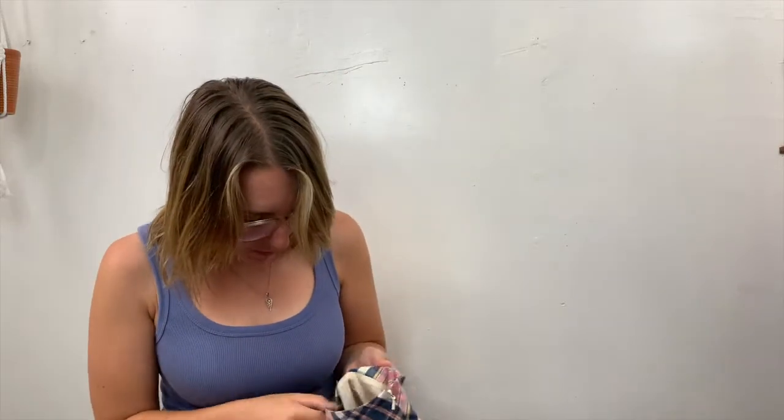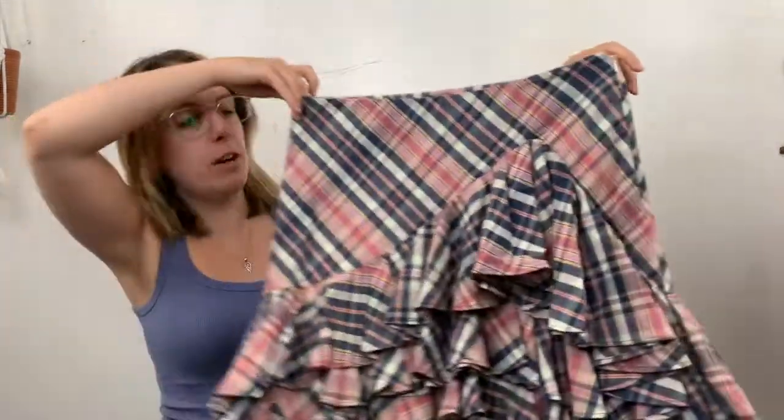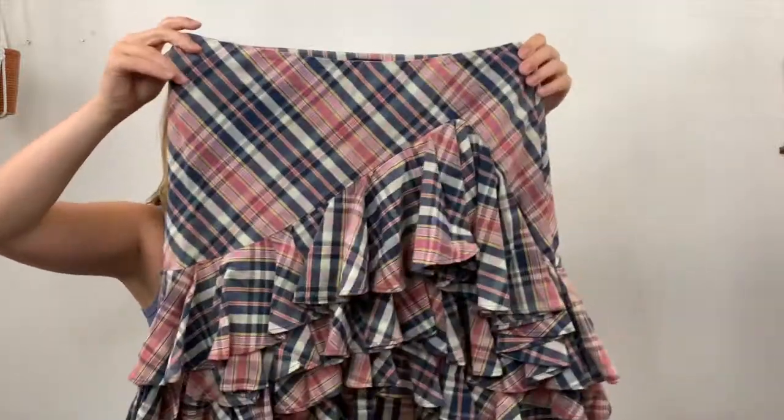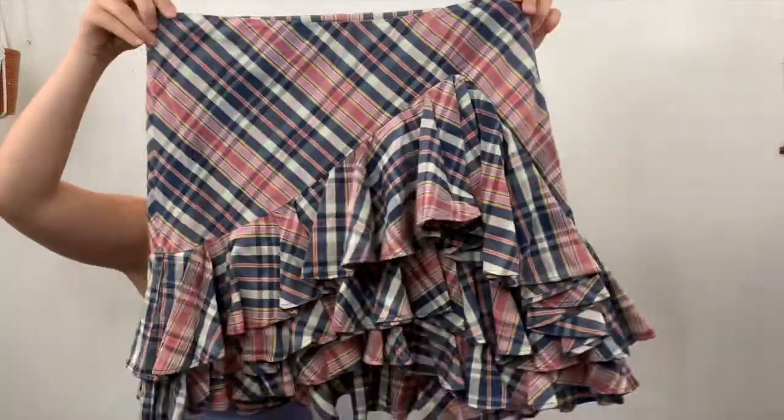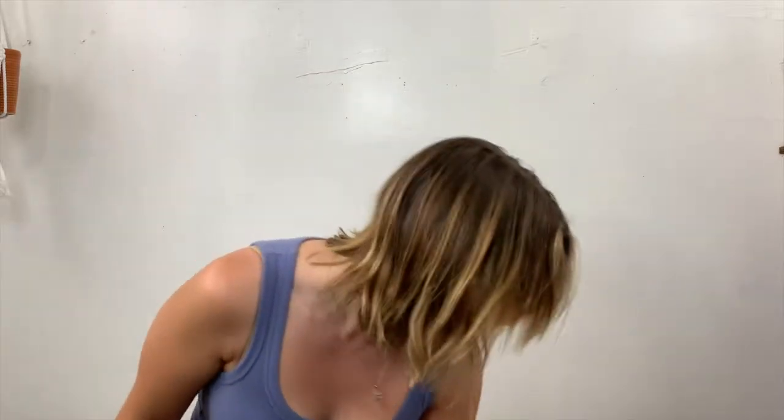Next up, I have this Rugby by Ralph Lauren, size 4. Picked this up on Style. I thought it was really cool, and I've also had really good luck in the past with selling Rugby stuff, so it's just really cute. It has all this ruffle detail. It's a pink and blue plaid. It's definitely trendy, and I thought that it would do well.